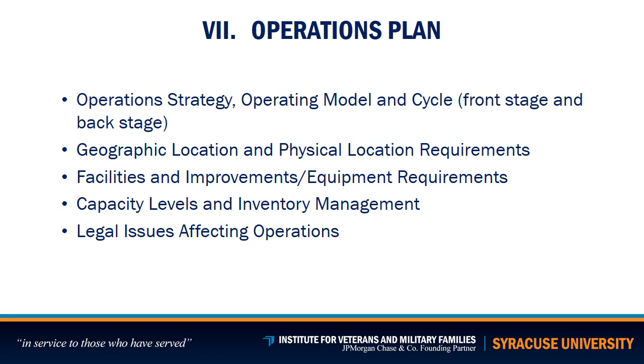Okay, so these are the large buckets or large sections. And again, if you look at nuts and bolts, they have sub bullets under each one of these. But if you just think in these large categories, you should be okay. So talk about your general strategy in terms of front of the house, back of the house, and I'll give you a graphic in another slide or two that you can use. Location, right? I mean, that's a sentence or two, no big deal. But in terms of how that reconciles with your overall strategy, that's important.